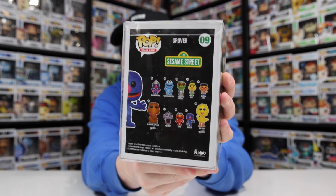Snuffleupagus. So I'm getting close, and I believe I also have Elmo around here somewhere. I'm not exactly sure, but whatever it is, we are getting close to completing the set, so maybe this could be another fun one to try to do in the future, but for now, we're gonna be sticking with Disney.